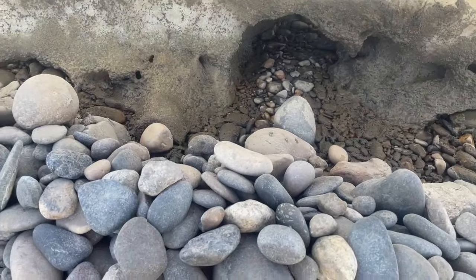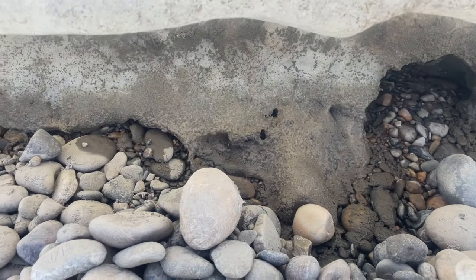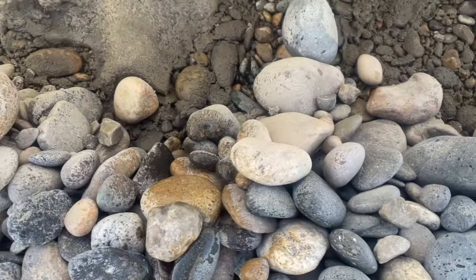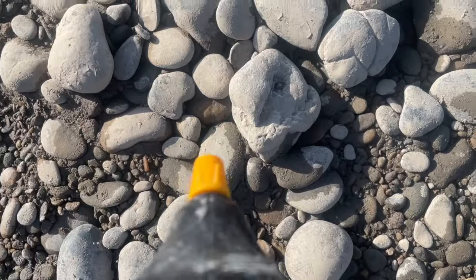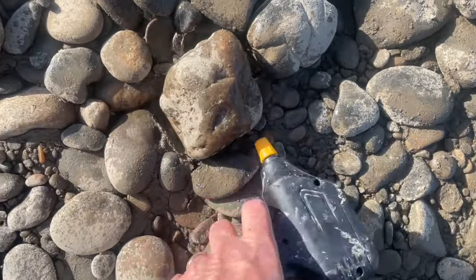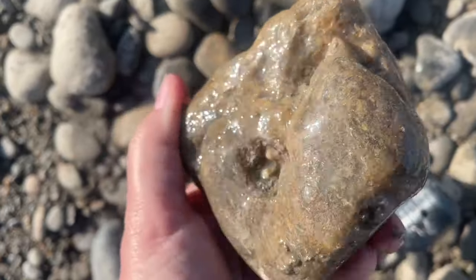We haven't had much of a winter this winter. We've had enough ice, I guess, that it can throw itself up onto the shore and dig trenches in the gravel, so that's something. This one looks interesting. It's either something or nothing. Well, I think it might be nothing. It's a wannabe. It's a wannabe agate.